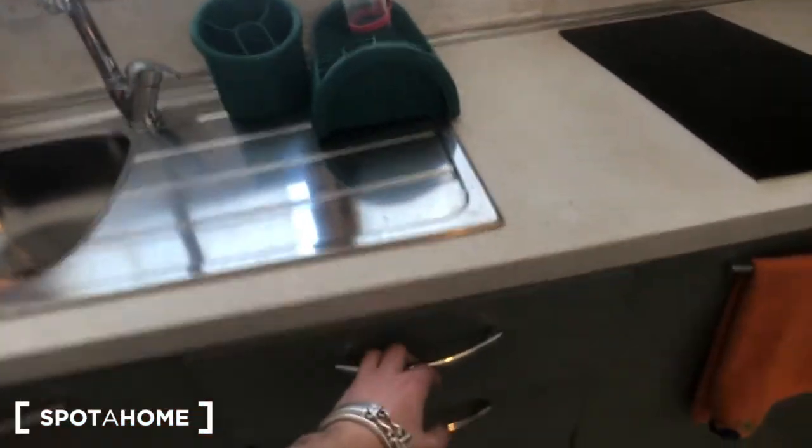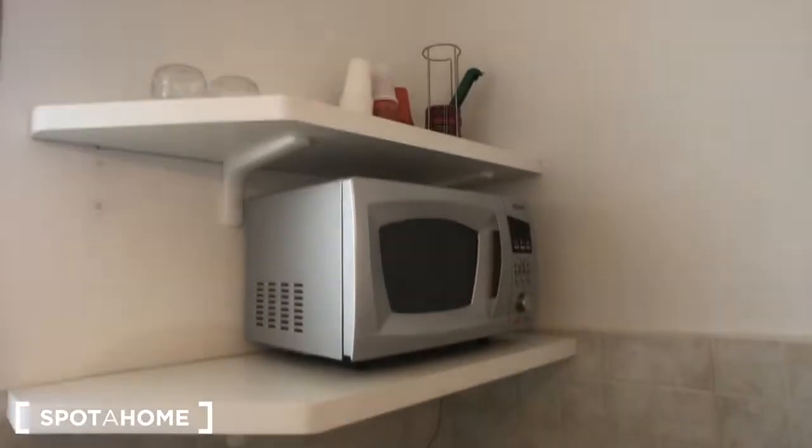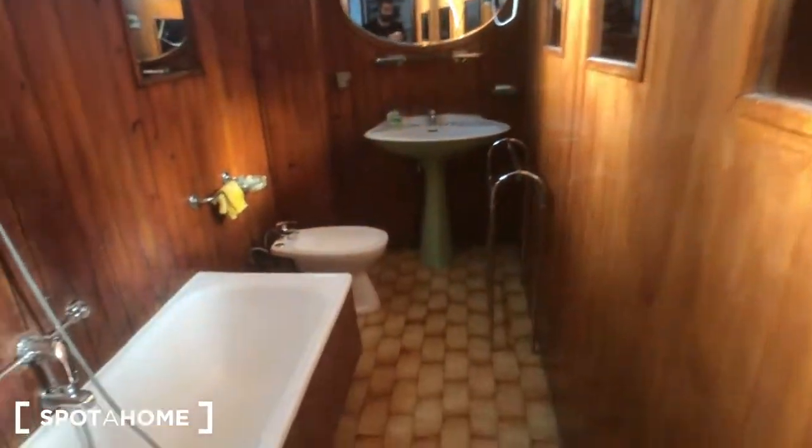And behind this glass door, you have the kitchen, where you can find a sink with a trash can, some clean stuff for the house, some cutlery. You have some more space, a fridge, two electric cookers, there's a microwave right there, a broom and a mop, and some shelves.